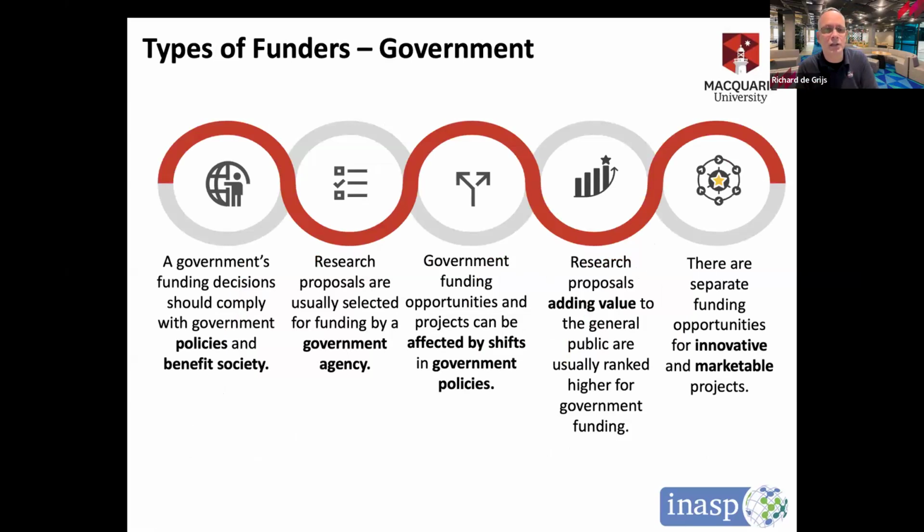all government funding decisions should comply with policies that benefit society, because that's what governments do on the whole. Research proposals are usually selected by a government agency. Right here in Australia, it's the Australian Research Council, which is a government agency. Government funding opportunities and projects can be affected by shifts in government policies. I only have to point at the United States, where things have been happening very rapidly over the last few weeks, and we see that government funding is really changing massively, not just domestically in the US, but even internationally.